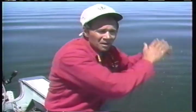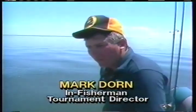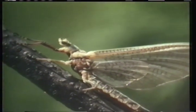Mark, when do the fish first start to show up on these flats, and what is it that draws them out here after the early spring bite in the shallow water? Water temperature has a lot to do with it, and not only water temperature, but the insects when that first hatch comes off. The fish flies or lake flies normally hatch right in late May sometime, and I'm sure water temperature probably has a lot to do with triggering that hatch.